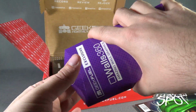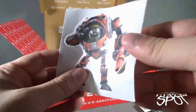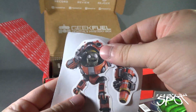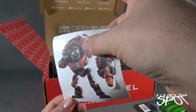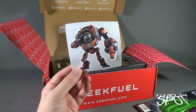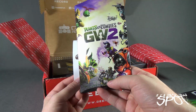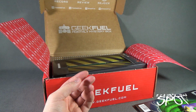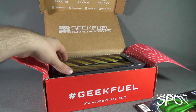I'm assuming it's some sort of decal sticker. And it is. Let's see how we peel this. Okay, so it is a sticker, but it's more like a vinyl sticker. It's almost got a texture to it. And that's from the Plants vs. Zombies game. Right there, Plants vs. Zombies. I could even put that in my sticker album. Not so much wall graphics. I'm going to put that in my sticker album.